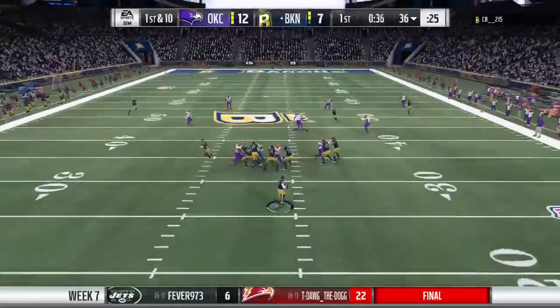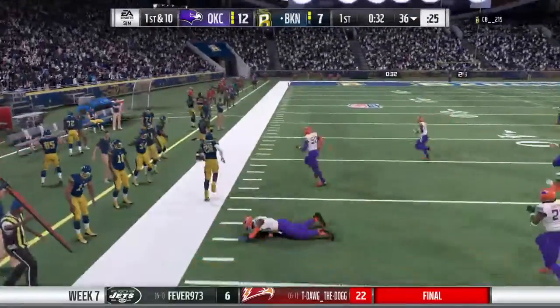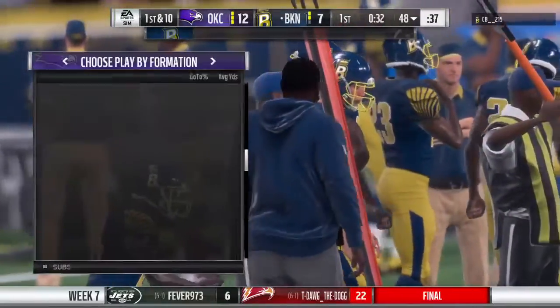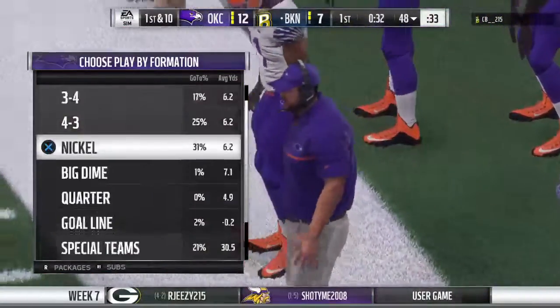Now a play fake here on first down. The throw to the left side, caught by Coleman. And he'll be out of bounds up past the 45. They pick up 12 on the play there, and they move the chains. Nice little nifty play for him there.